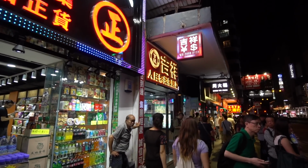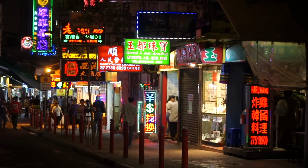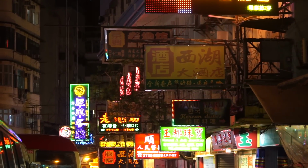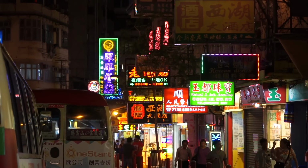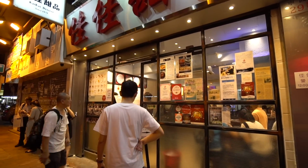Unfortunately, the dessert restaurant we wanted to try earlier today was closed, but that's okay because one of the best times to come out and eat here in Hong Kong is at nighttime once the sun goes down and it's a little less hot. So the neon lights are on now. We are going to head to the dessert restaurant that we wanted to try out, and then we're going to check out the Temple Street night market, which is close to here. So let's go get some dessert.